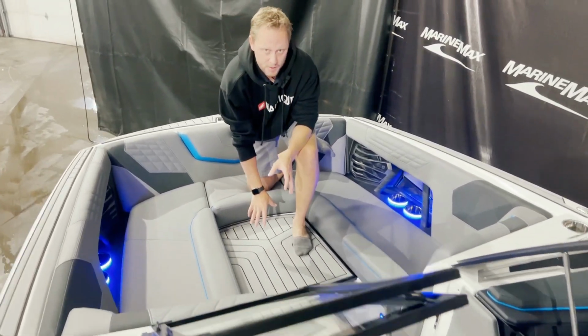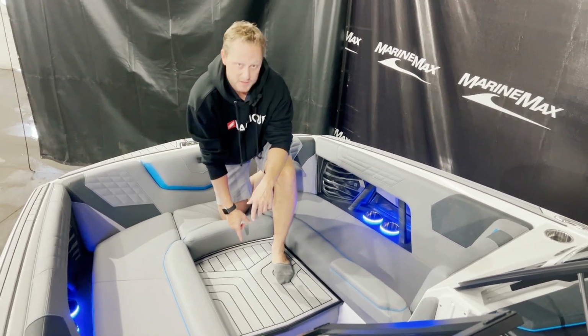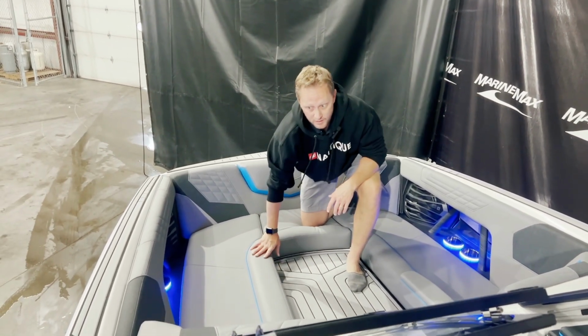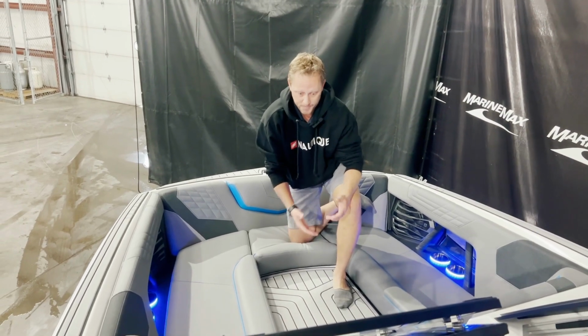And then we have our bow filler cushion. This actually is used two different ways. Right now you can see it has the sea deck on it. If I take it and flip it over, it's going to have the nice vinyl fabric on this side. So if somebody wants to sit here, it'll be super comfortable as well.